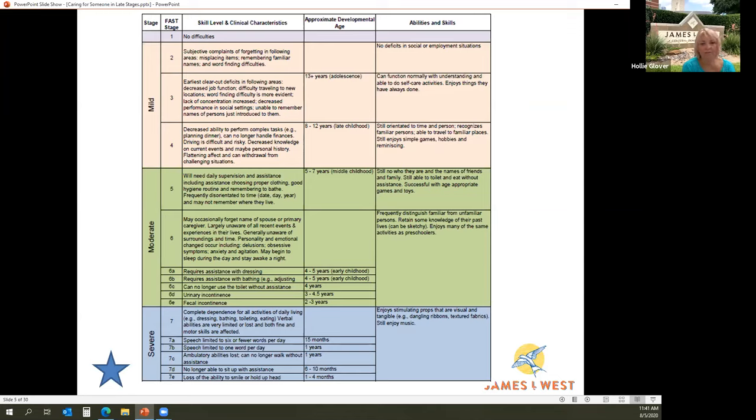And it's all the way up at the top with no difficulties where you or I are at, and it goes all the way down to the bottom with the loss of the ability to hold up their head. Now, that is somebody who lives all the way through to the very end of the disease. Now, please hear me when I say this. That only happens about 20% of the time. About 80% of the time, they're going to pass away from something else. They're going to pass away with dementia, not from dementia.